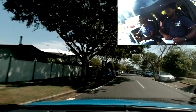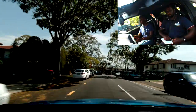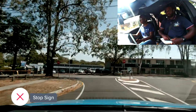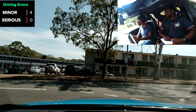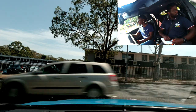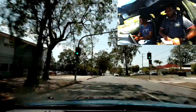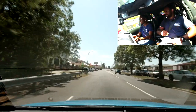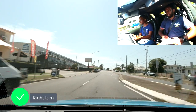At the end, turn right. I asked Sonia to turn right at the end of the road, and again she stops a little bit too far forwards, and this is again a non-critical driving error. And then I would like you to turn right. Correct lane choice for turning right, and also Sonia does a good right turn.